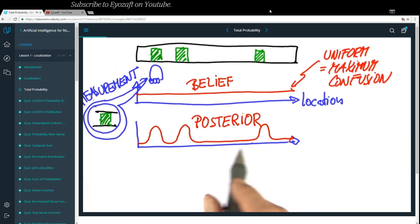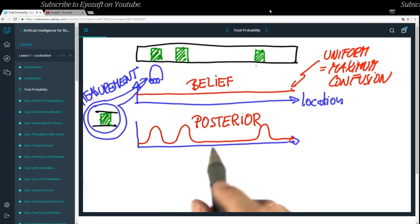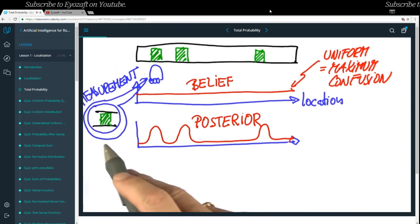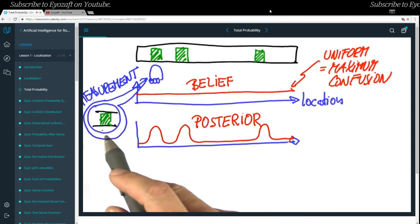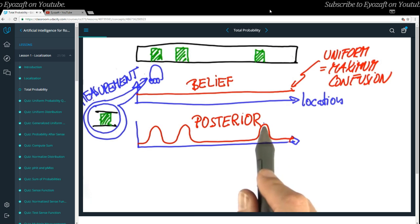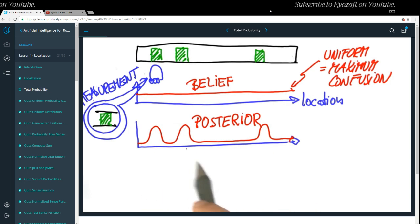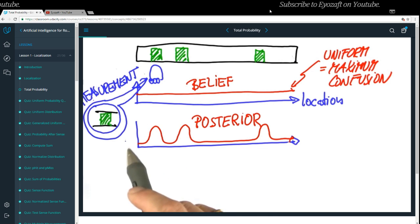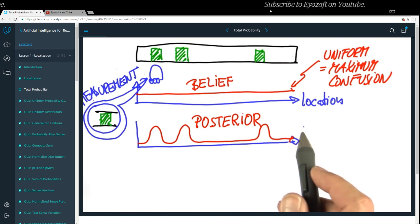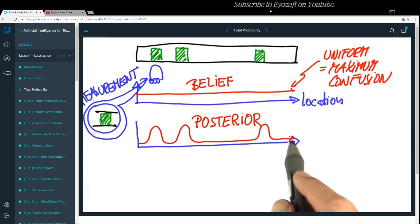Now, the key aspect of this belief is that we still don't know where we are. There's three possible door locations. And in fact, it might be that the sensors were erroneous and we accidentally saw a door where there is none. So there's still a residual probability of being at these places over here. But these three bumps together really express our current best belief of where we are. This representation is absolutely core to probability and to mobile robot localization.